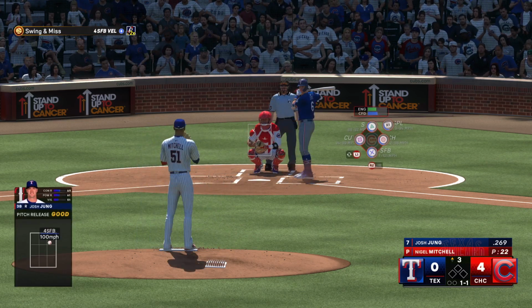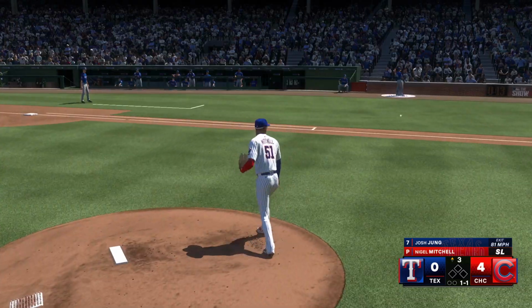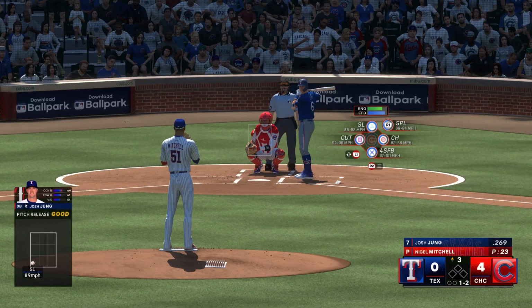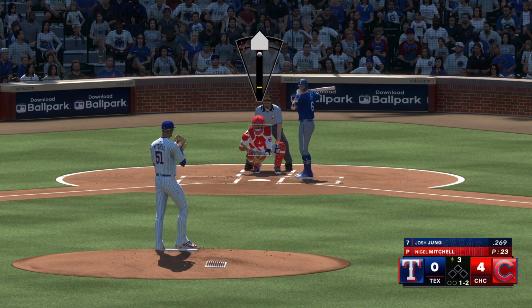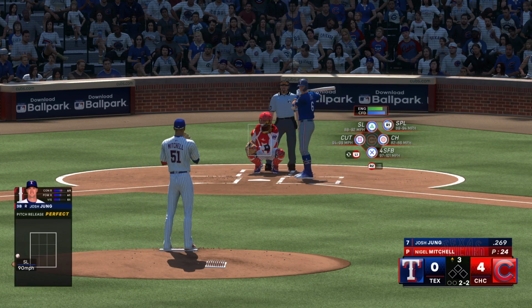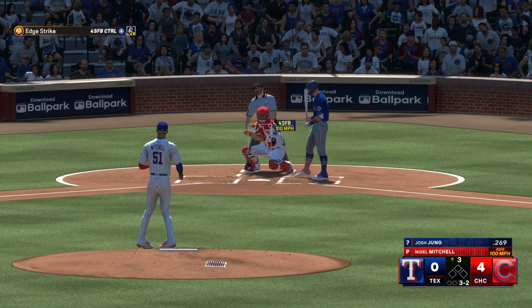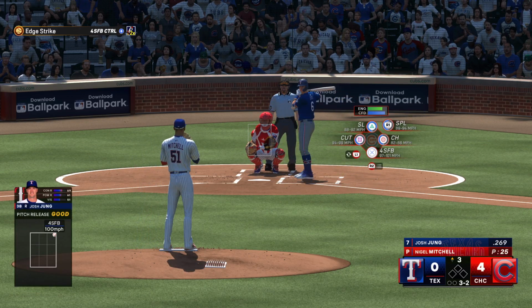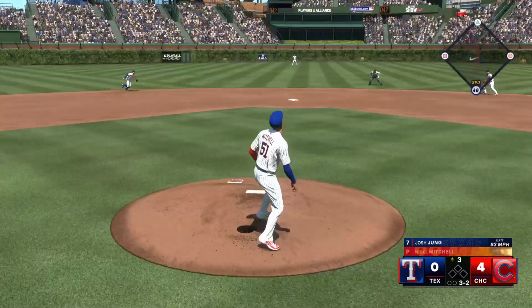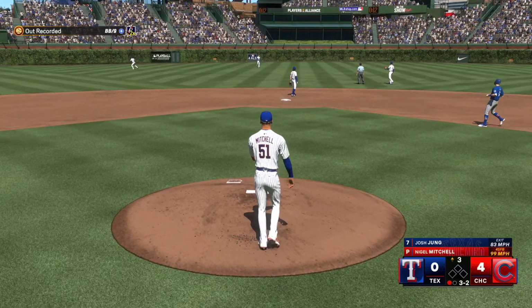Late on that fastball. Instead of letting the hitter get his arms extended, tied him up a little bit, slightly up, slightly in. The pitch. And another ball. Now one missed. This to center field. Bellinger pulls it down. 1 down.